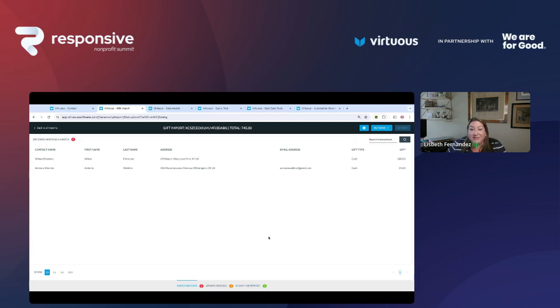That's exactly what it means, right? In that case, we did find a match for your record. There were no changes to that record. It's ready to go and ready for import. So it's going to move it into that green button.